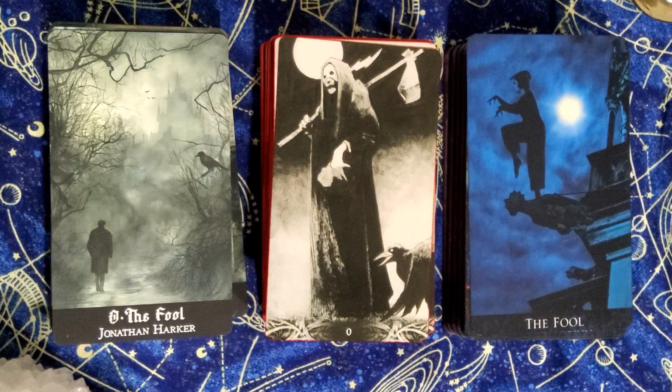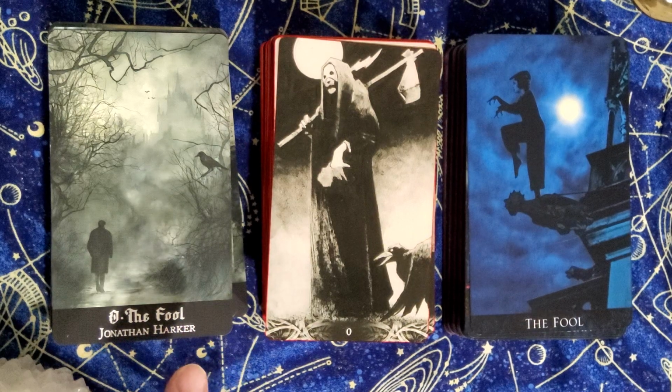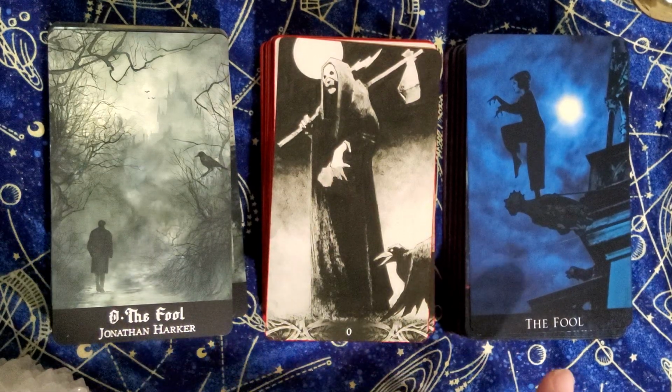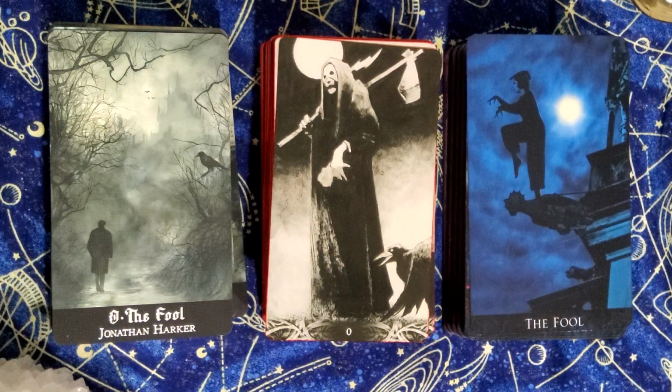This is just me playing with my decks and I'm going to do an unfair comparison between the Sirian Shadows, the Gothic Literature Tarot, Corrado Roy's Lo Scarabeo Murder of Crows Tarot, and Baba Studios' third edition Bohemian Gothic.